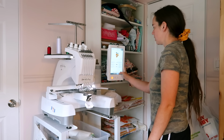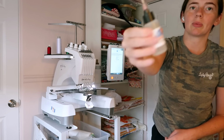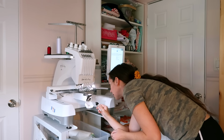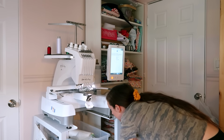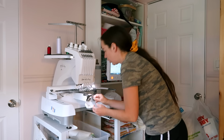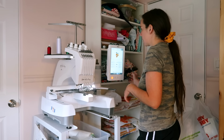And I'll go and get my oil ready. I just use this little thing from Amazon. It's like Liberty or something. Liberty oil. And then I'll just get a little squirt on the hook. And then once I've done that, we're all oiled and ready to go. I messed that off a little bit. Okay.